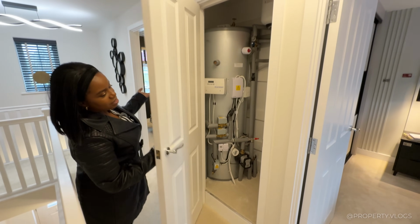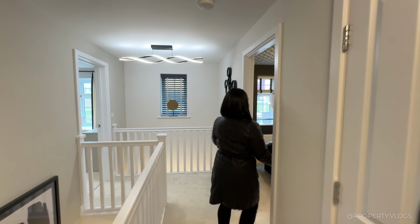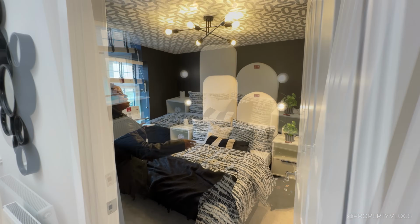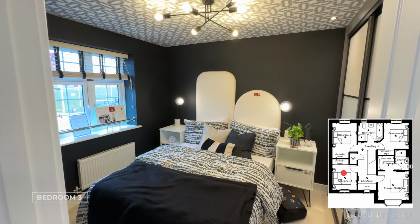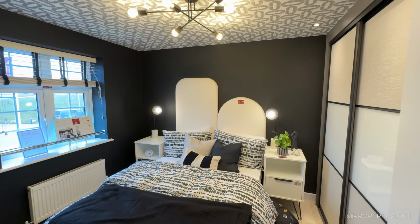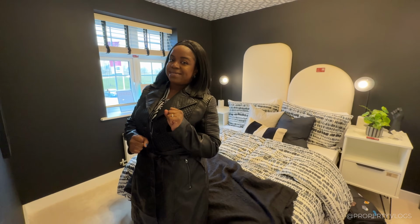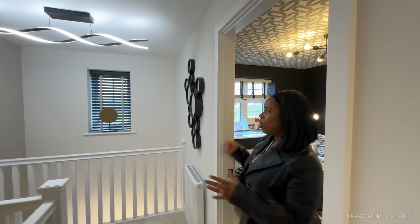This is our hot water cylinder. The next bedroom is here, another good sized bedroom. Again, it's similar to the other one. It's basically the mirror version. Storage there, wardrobe there, ample wardrobe space. Large bed, large bedside tables either side, and a window facing the front of the property with a radiator below it. Yeah, love this room. It's got a black and white theme. You can see a lot going on.